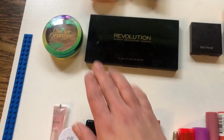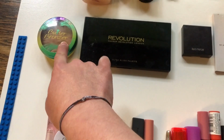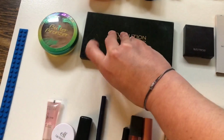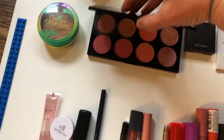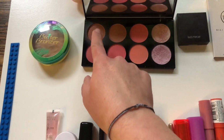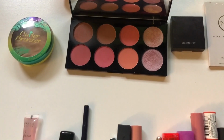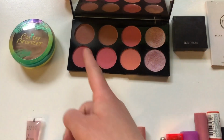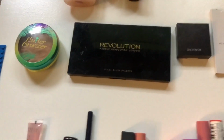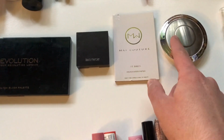I'm only working on 1 powder bronzer right now. For blush, all of the blush that I'm working on is in this palette. And I'm focusing mostly on this blush right here, although I allow myself to use whatever blush I feel like. But I'm mostly focusing on that blush right there. For powder highlight, I'm working on these three right here.